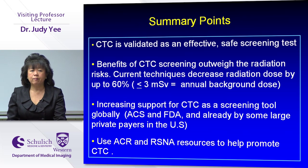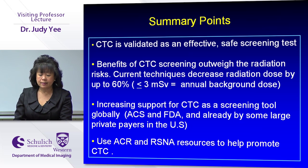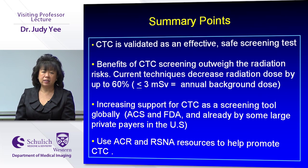Okay, so one of my summary points is that I think I've shown you that CTC is validated as an effective and a safe screening test. The benefits of screening clearly outweigh the radiation risks, and the current techniques that I've shown you decrease the dose by up to 60%, and we've gotten it down to 3 millisieverts or below, and that's equivalent to annual background dose if you don't live in Denver.